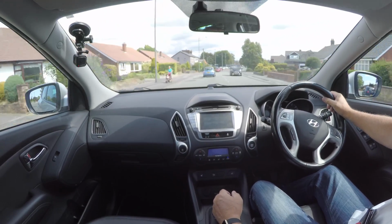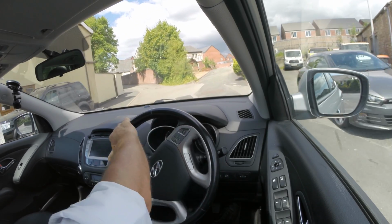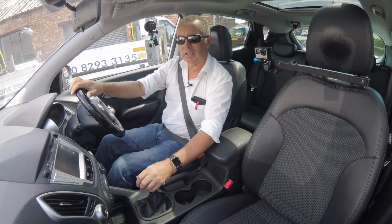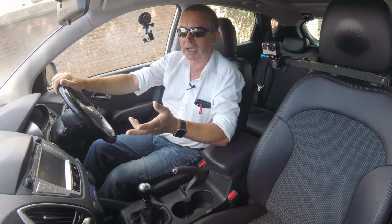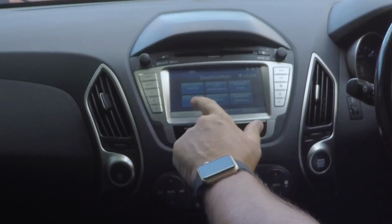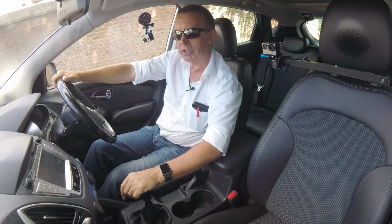Here we are back at the garage. Okay, now hopefully you'll be able to see. I'll just show you how to set the sat nav in this Hyundai ix35 from any screen into nav. You've got their address, last destinations, address book, place of interest, parking, continued guidance. So address, country, city, street, postcode. Postcode, quickest and easiest way.